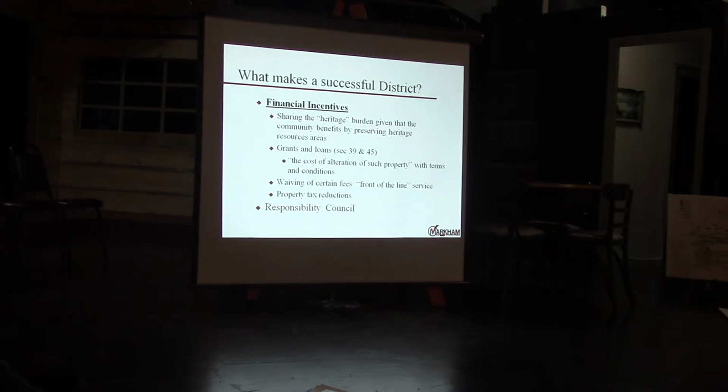Financial incentives are also important. And these would be financial incentives which assist property owners, sharing the heritage burden, given that the community benefits by preserving heritage resources or heritage areas. The Ontario Heritage Act in Sections 39 and 45 allows granting or providing grants or loans to individuals, basically for the cost of alteration of such properties with any terms and conditions that the municipality may wish to impose. So municipalities can create loan programs, grant programs, facade improvement programs. You have a community improvement program in your municipality.